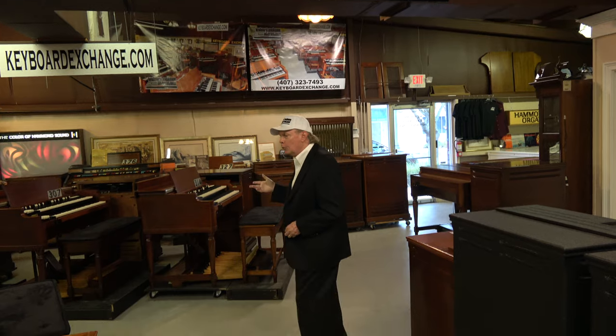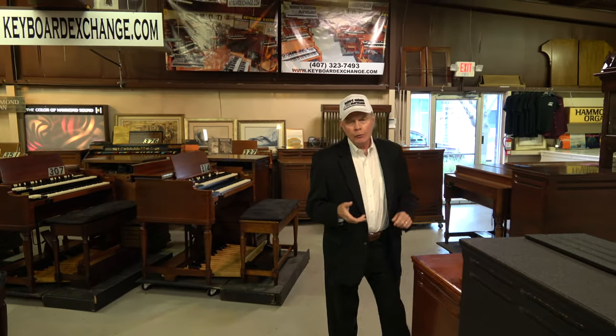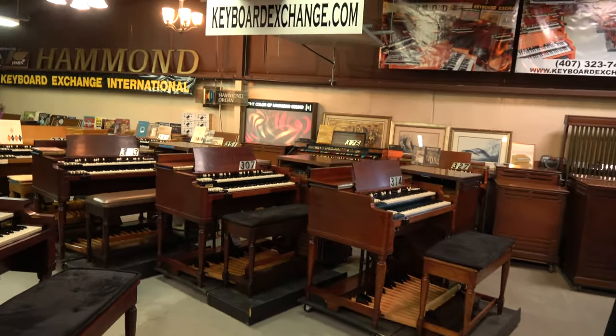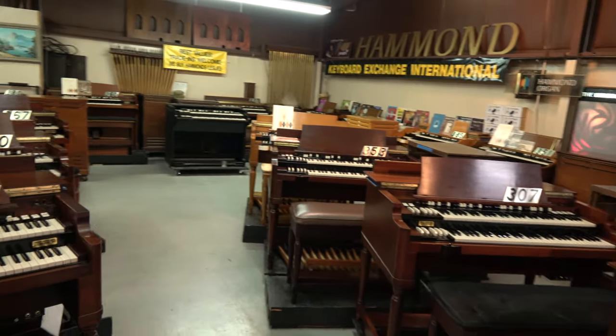Now let's take a walk back and take a look at some of the beautiful B3s that are ready. And while we're walking back, I'll just mention a few things. And Rodney, you can kind of go over there where Milton is playing and just give an overview of what's here, and I'll continue sharing a little bit of information.